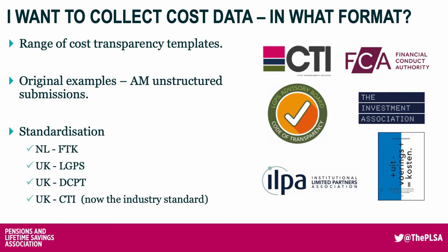One of the key recommendations of the FCA Asset Management Study was to implement a more consistent and standardised disclosure of costs and charges to institutional investors. In 2017, the FCA formed the IDWG Group, the Institutional Disclosure Working Group, and their job was to implement a standardised framework and a set of templates for cost data collection.